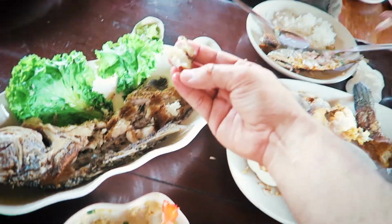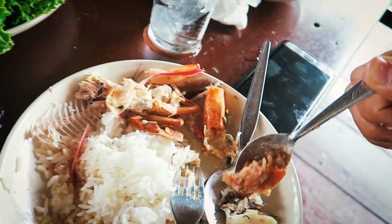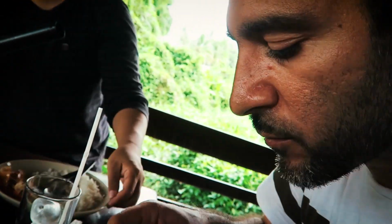So this is the sea bass, peeps, and it has been fried super crispy. I took a piece very close to the tail. Mmm, very nice. I love that. Hold on, I want the brain. Oh yeah. Get the part that's close. I'm gonna eat that with my hands, peeps. Yum, I'm very happy.